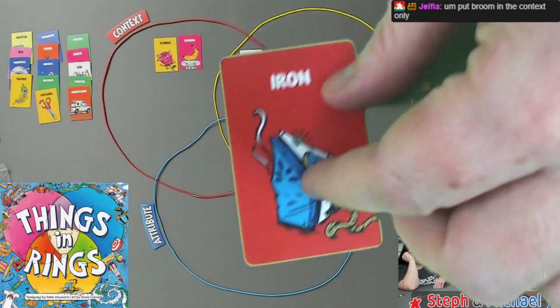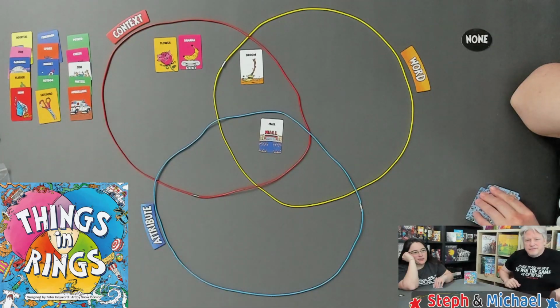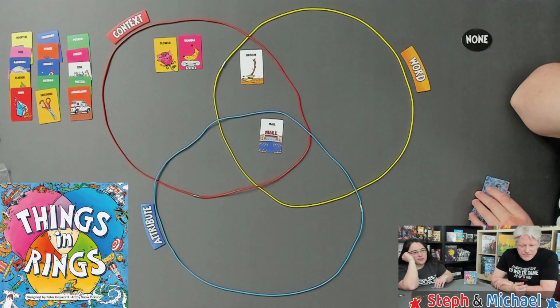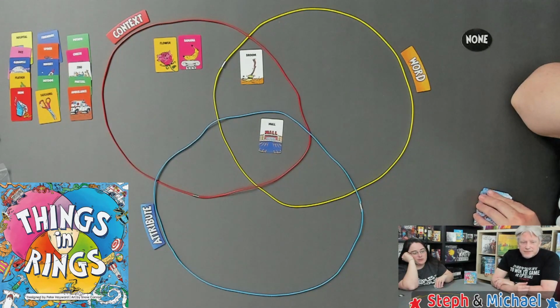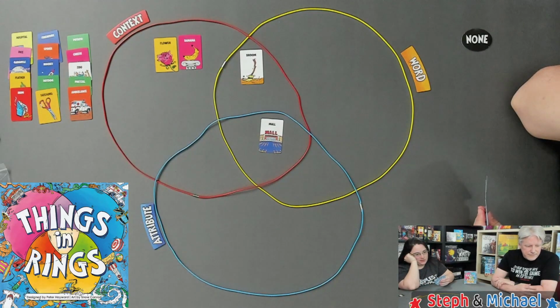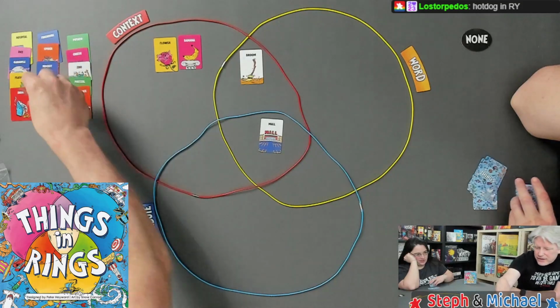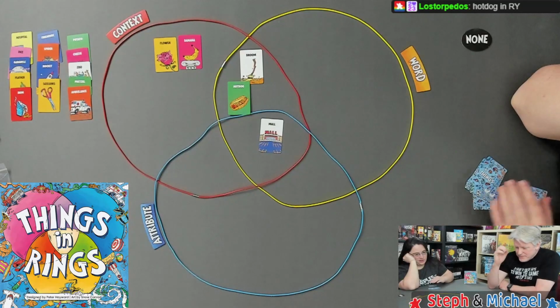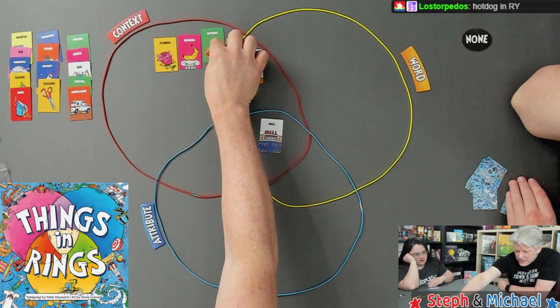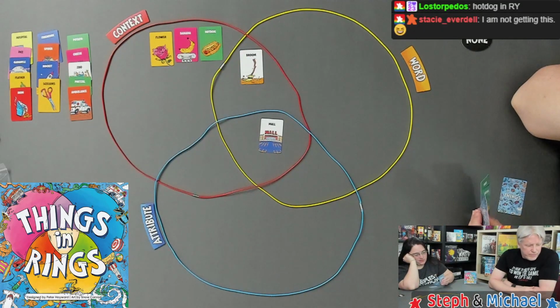Okay. And Jelfia, your new word is iron. All right. Torpedoes. I think I know the yellow. How does it go with context? That is an excellent question. Hot dog in red, yellow. Red, yellow. That one. It's not yellow. That one, I think that is probably red. Yeah. I think so.